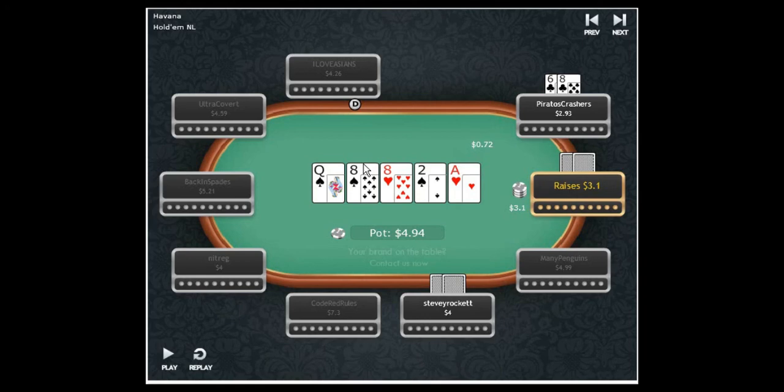Even if we flopped, let's say, the 10 high flush, and we're 200 big blinds deep, and our opponent goes all in on the river, arguably then you can make the fold, depending on your opponent. So that's another thing too, where the opponent is going to matter.